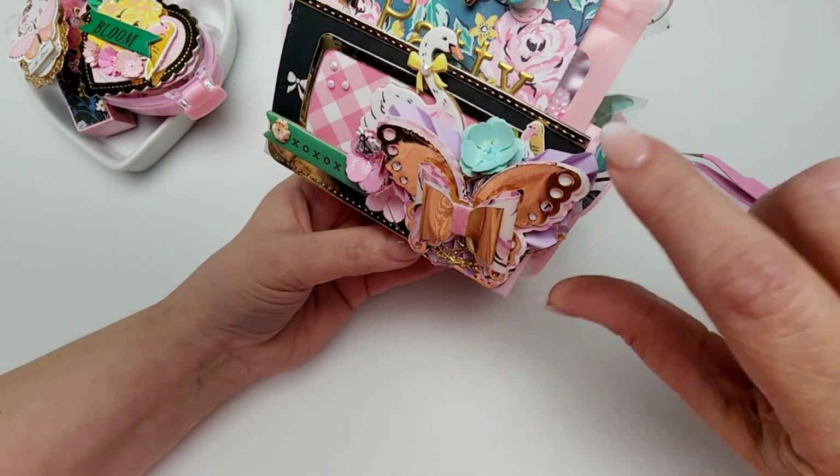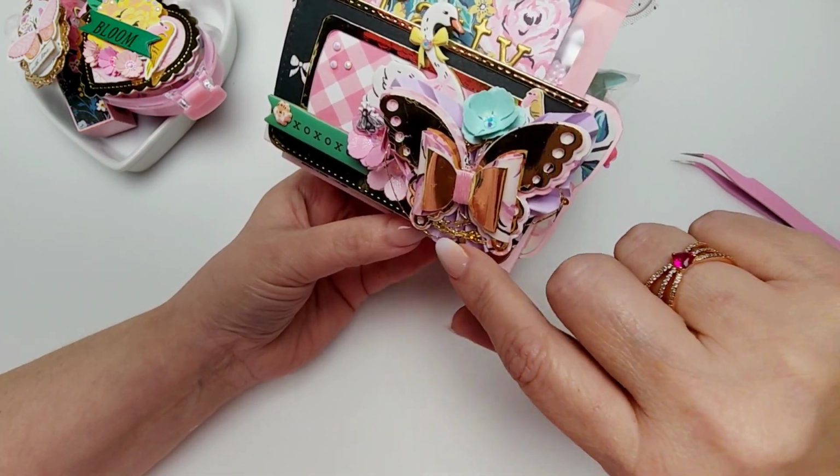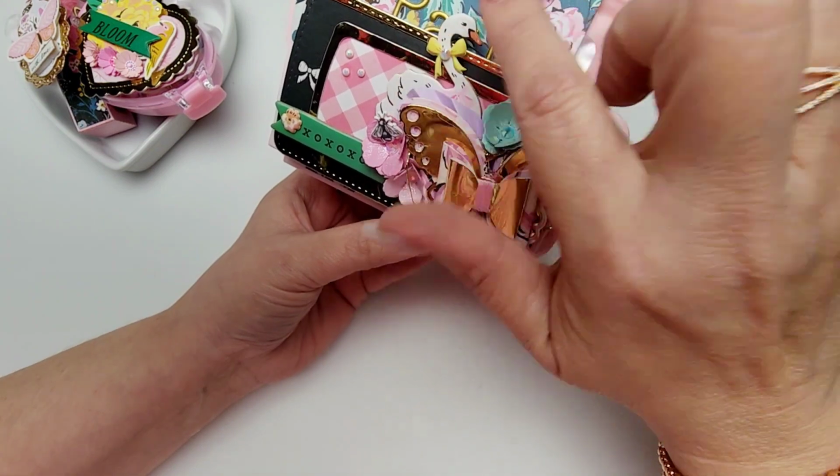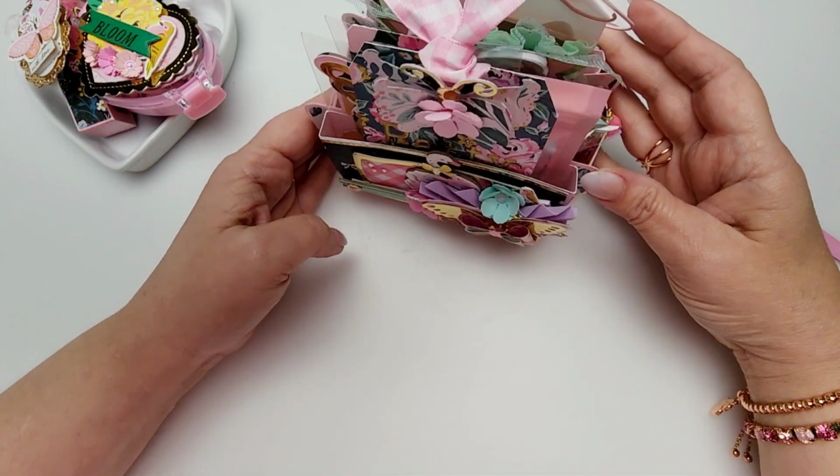Look at her little puffy stickers right back here. This teeny tiny little thread that goes all the way around. It's just so cute. I love all the little details that she has on everything. So let's open her up.